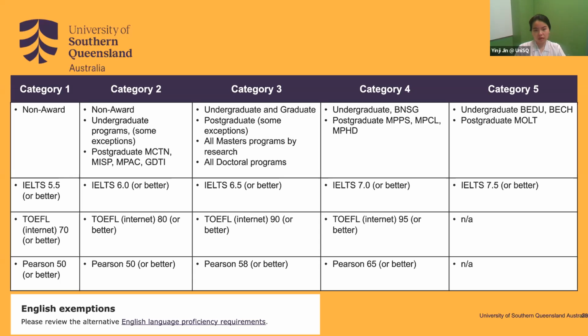And English categories. It is also pretty standard. For the bachelor degree, the English entry requirement is generally 6.0, with a few exceptions like Bachelor of Nursing and Bachelor of Paramedicine. For master's degree it is 6.5. For nursing it is 7.0, and for some of the allied health related courses, it's also 7.0. I will talk about English entry requirements when we go into each program.